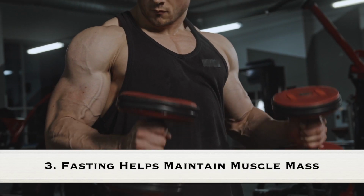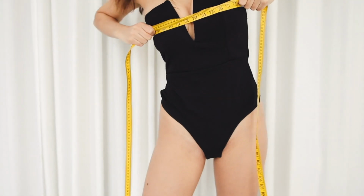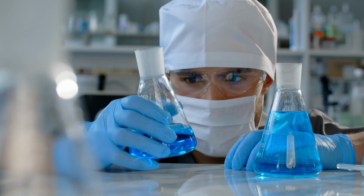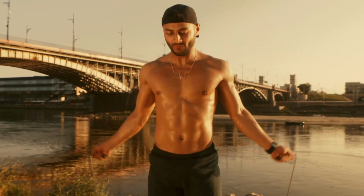Number 3. Fasting helps to maintain muscle mass. Your body tends to lose muscle along with fat when you diet, which is one of the worst adverse effects. It's interesting to note that some research suggests intermittent fasting may help you keep your muscle mass while shedding weight.